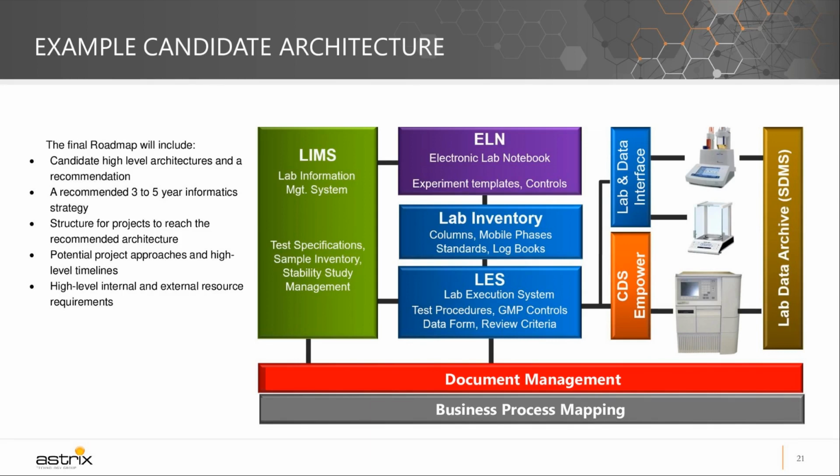These roadmaps can be as simple or as complex as necessary to meet your objectives. We've done some where it gets very, very detailed and takes a while, and others that are more high level. You lay out the high-level plan, the client is comfortable with it, they know where they're going, and we can take it from there.